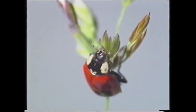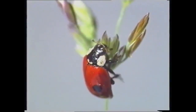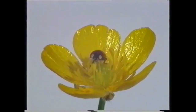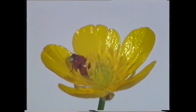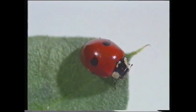Look how busily she's cleaning herself as she hangs on tightly with two of her six legs. She spends most of her time searching about for little insects called aphids, which are her favorite food. This makes her very popular with gardeners, as aphids are very damaging to some plants.